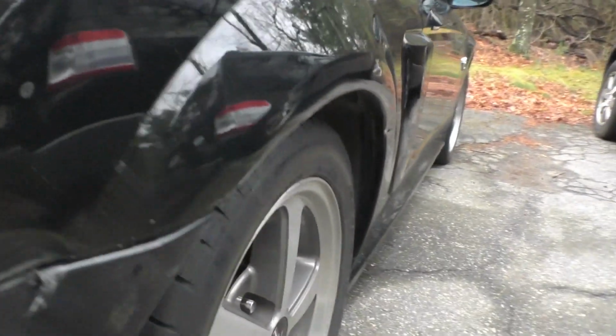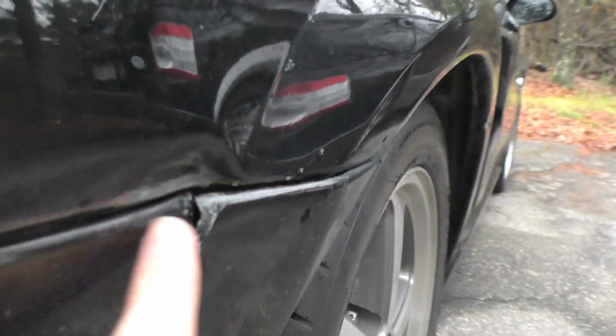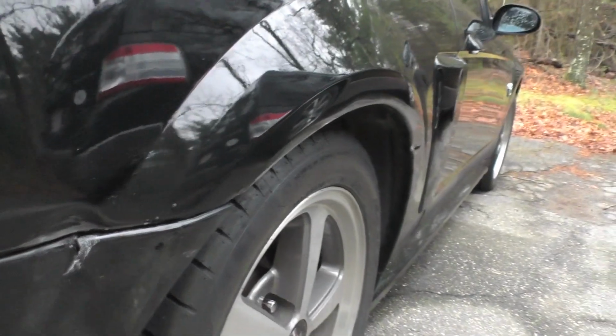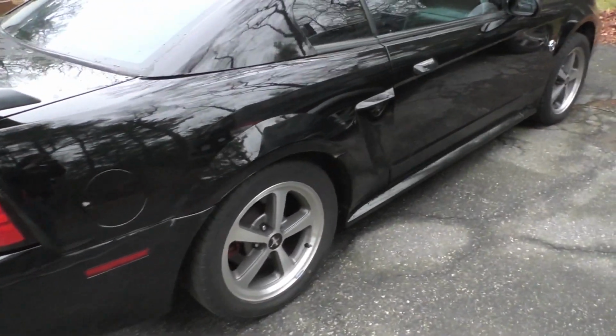Then there's some dent. Bumper's a little torn. May have to replace the whole bumper cover. But I'll bring that to a body shop. Give me a quote, I'll probably fix it. Other than that, the car's in really good condition in the exterior.